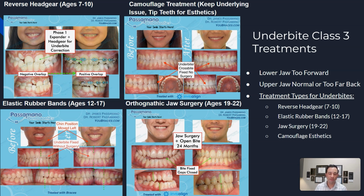During that 7 to 10-year-old phase, we're looking at something called a reverse headgear, where we can bring the upper jaw forward. The teenager phase usually involves braces and rubber bands or another kind of appliance that goes with the braces. On the right-hand side, we have camouflage treatment, where you are not actually changing the jaw position, but just changing the teeth within the arch. And then, of course, on the bottom right, it is a jaw surgery that is usually done with an oral surgeon, where you actually change the position of the jaws. So all of these are part of the underbite treatment. I'll go into more specifics for the kids and teens right now.